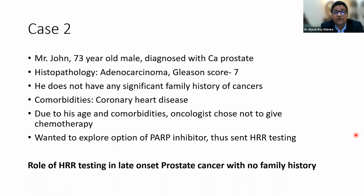But as a clinician, so far I haven't used or sent HRR in CA prostate patients. But according to the guidelines, HRR positive metastatic prostate cancer can be treated with PARP inhibitors. So there is, of course, a role of HRR testing in a patient with metastatic prostate cancer.